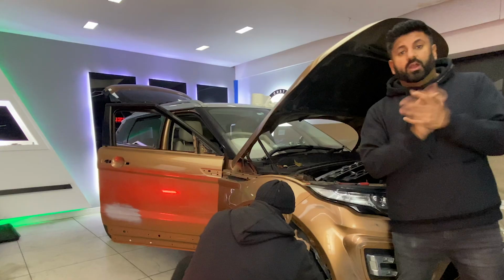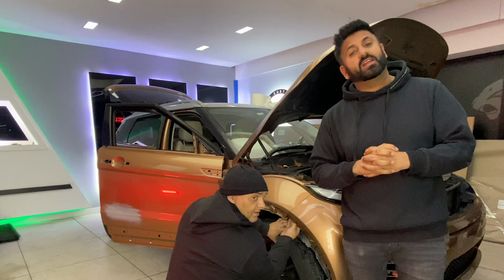Good evening, guys. We are here at RS Customs and Dushan is removing the front bumper. Check it out.